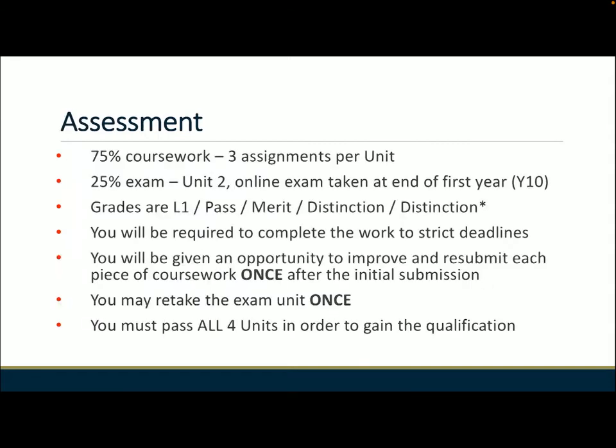Assessment of the course is a little bit different to most of the option choices that you're thinking about at the present time. The course is mainly coursework. As you can see, 75% of the final grade and the assessment is based on coursework, and 25% is based on the exam. The exam is Unit 2, Units 1, 3 and 4 are the coursework units. Each one of those coursework units is split up into 3 assignments, so it fits very nicely with the academic year that you'll basically be doing 1 assignment each half term.